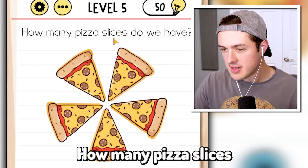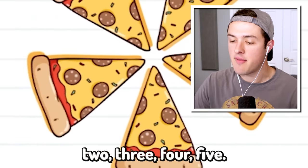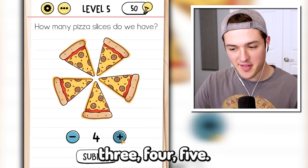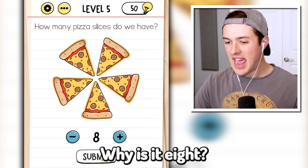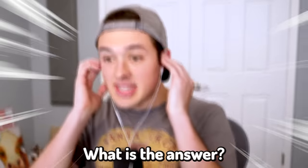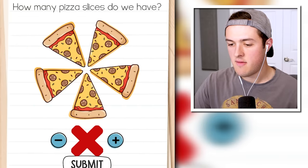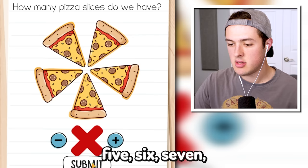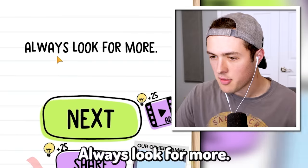How many pizza slices do we have? There's 1, 2, 3, 4, 5. How is that wrong? Are there 10? What? Is it 8? Huh? Is the answer 0? What is the answer? 1, 2, 3, 4, 5, 6, 7, 8. Nine? Always look for more.